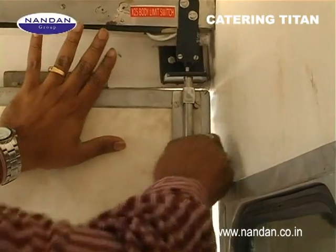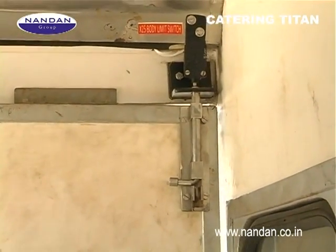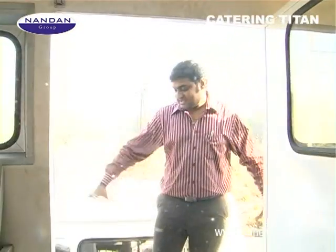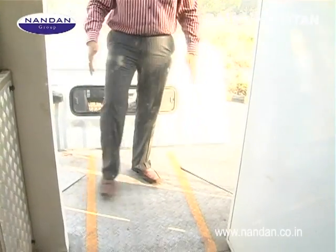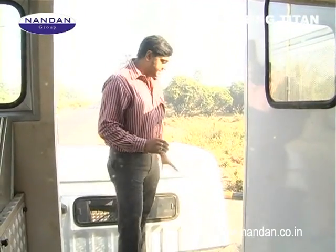The side door has a safety such that only when it's closed will the operations work from the platform, so that no operator can ever fall off. The operator can open up and get onto the platform. This is the primary area where the operator will be working on, and we have given the working area which is between these two yellow lines, which is a safe zone for any operator to stand and take the goods. It's good enough.